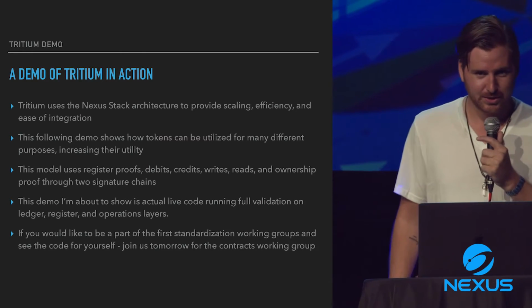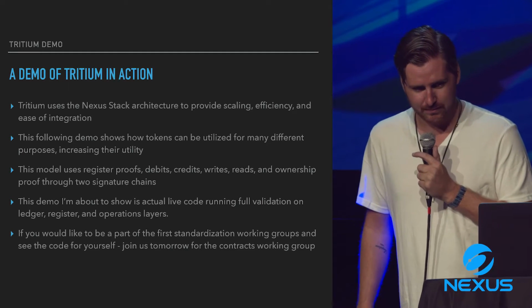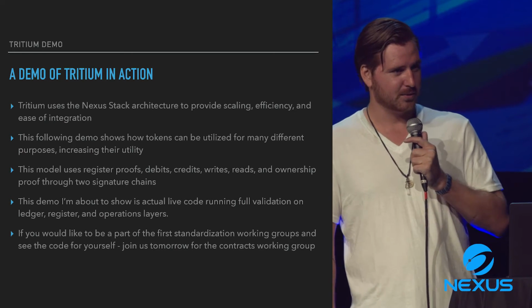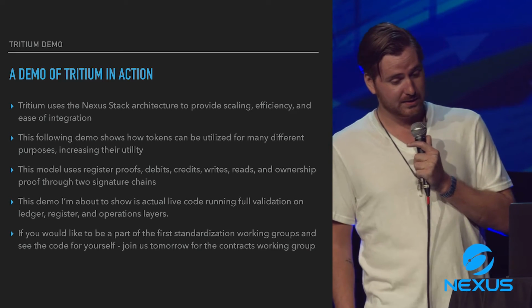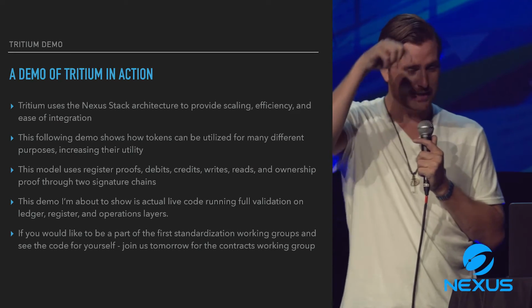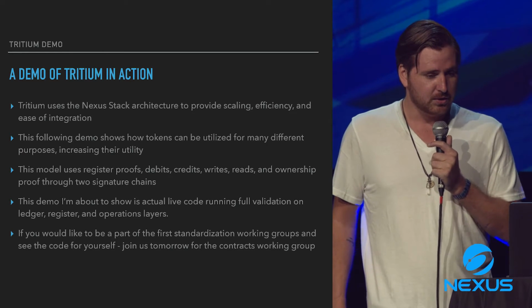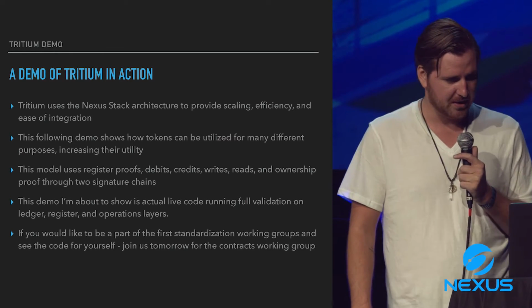So I'm about to show you a demo of Tritium in action. Now, this is live running code. This is full validation on the ledger, register, and operations. This is showing all the cryptographic proofs. This is running them in real time. I actually set it up as a simple little demo where I'm going to press enter because it's going to execute one transaction at a time every time I press enter. But it's going to show you how tokens can be utilized in many different processes, including their utility. Right now, there's not much utility for them. There's just store value, transfer value.